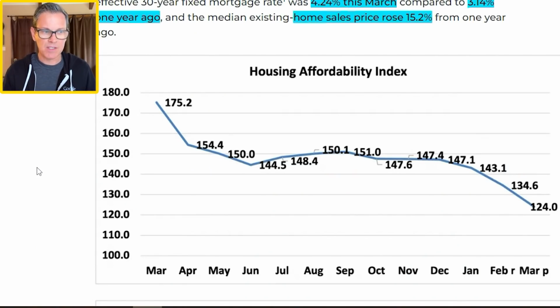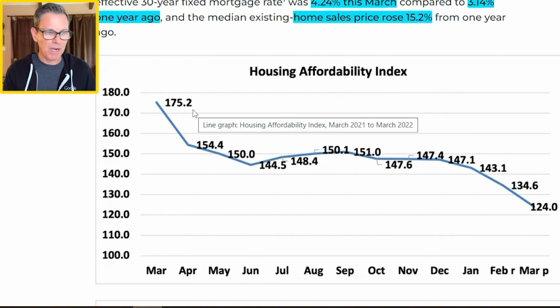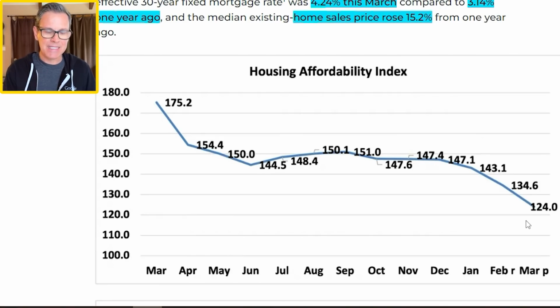In any case, when we look at this housing affordability index, which by the way, the higher the number here, the more affordable housing is. So as the index decreases, so does housing affordability. So as you can see here, housing affordability has started to decrease big time at the start of this year, which coincidentally was when mortgage rates started to increase greatly as well. I'm going to be sharing some stats with you guys here in just a little bit. As you can see here, housing affordability has decreased for 4 consecutive months. Right now, the index is at 124 compared to 175.2 from 1 year ago.